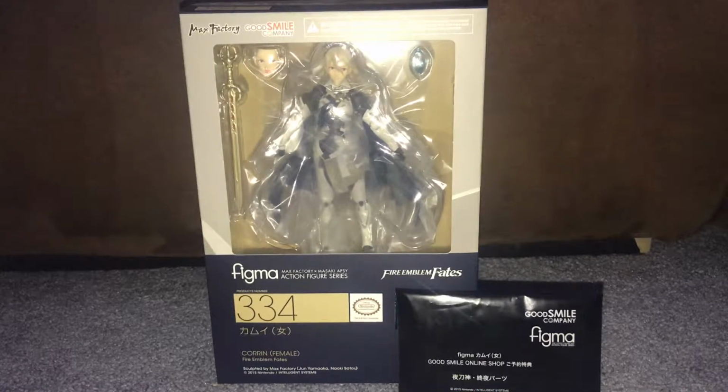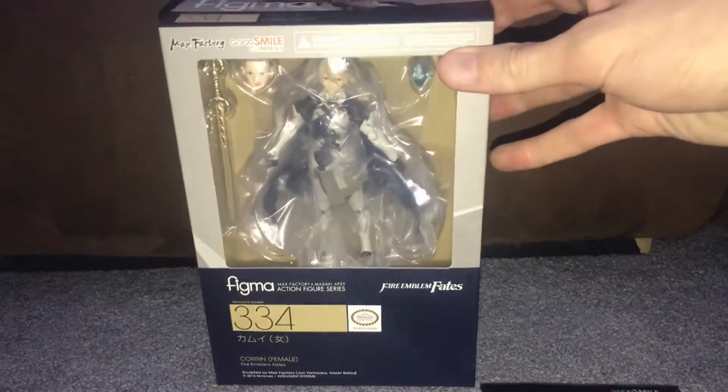So, the last review I did on this channel was the Tracer Nendoroid, also from Good Smile Company, and if you don't know what Nendoroids or Figma is, this is a Figma. Figmas are bigger, they're much more detailed, and they're also more expensive. Here is the Corrin Figma. This is the female version.